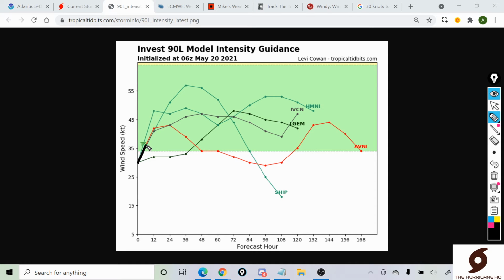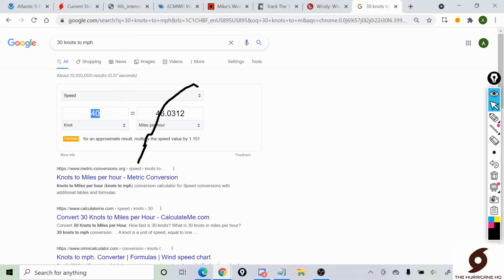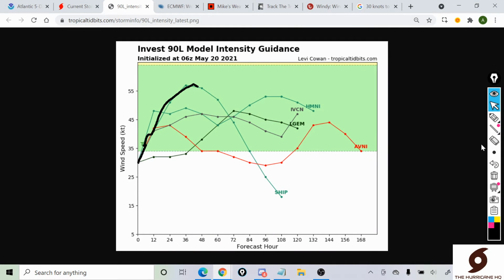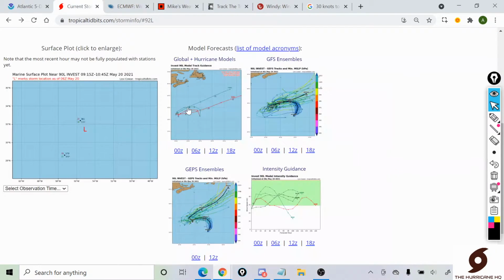So you can see we're most likely going to see it maybe in the next 12 hours. We could be seeing tropical storm force winds, and then some models are suggesting getting into 55 knots. If anyone is wondering what that is, 63 miles per hour. Getting close to hurricane force, I must say. So yeah, some of these are showing that, so we have to be looking out for some of these model guidance here. But yeah, let's actually take a look at a few more things.